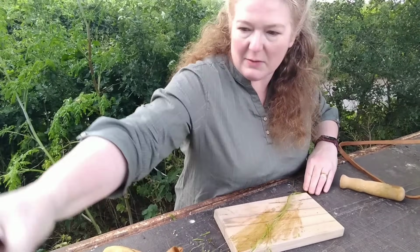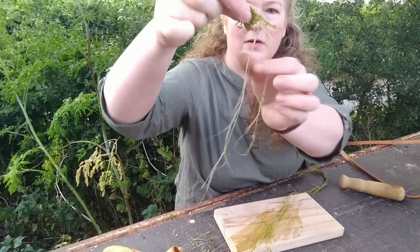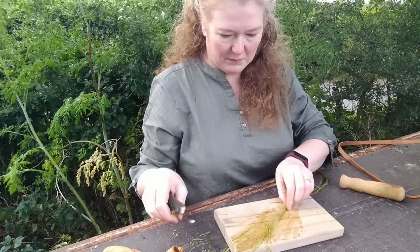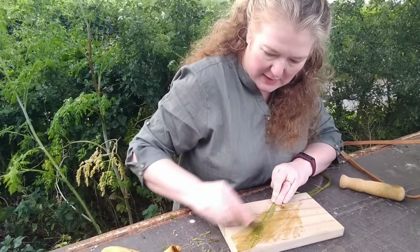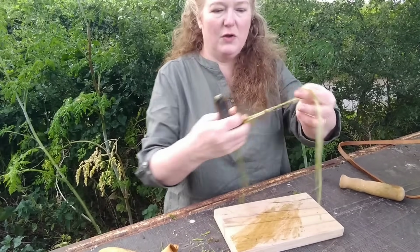Now, there's a fine line with this processing. If I scrape too hard, you see a lot of my fibres have come away with it. But that's okay, I'll just sort those out, put them back into my bundle. Always a compromise. We want to get fibre that's fairly clean, but with enough of the green left.